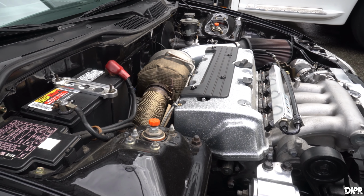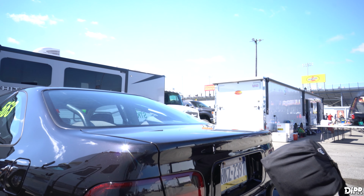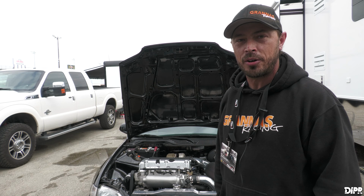I'm running stick shift, so I qualified in the stick shift pro. I went 940, 157, and qualified 6th. Yeah, I'm in the show, so I'm happy about that.